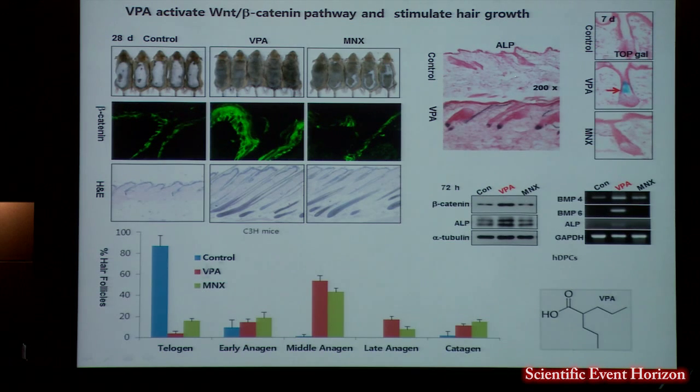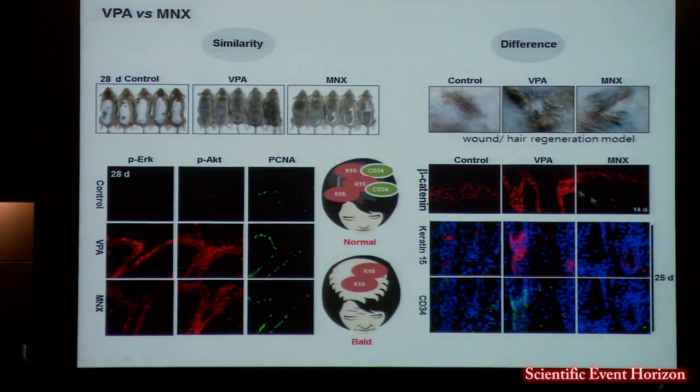To look at activation of Wnt in the hair follicle, we used TOPGAL mice, with activation shown here. Interestingly, we see ALP strongly induced by valproic acid, and BMP4 and BMP6, targets of the Wnt pathway, are activated. We noticed a difference between valproic acid and minoxidil. One similarity is that AKT and ERK activity is increased, similar to minoxidil, which has hair forming activity.